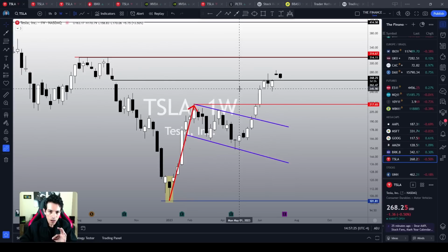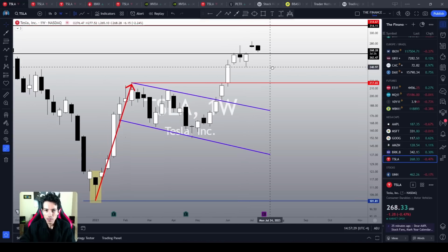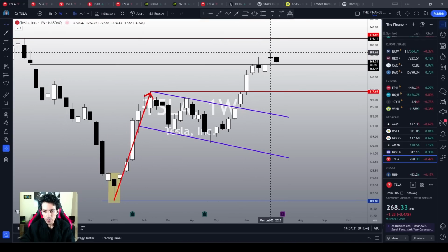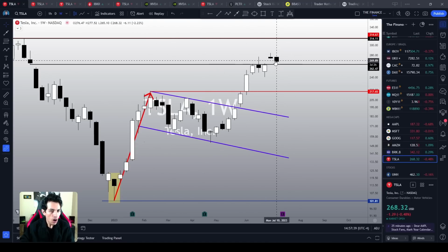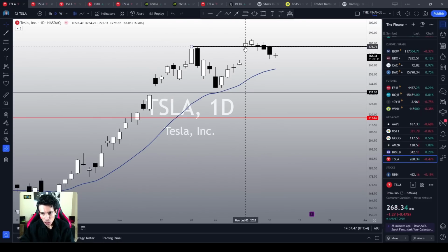So, on the weekly chart, we see that we are clearly correcting, right? We see a top signal over here. We see a crystal clear support level at 262, this black line over here. On the weekly chart, only if we lose the 262, I believe Tesla is going to engage a sharper pullback, a sharper correction, leading us to a bearish momentum.